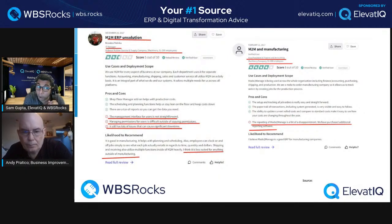Managing permissions is probably going to be an issue that you are going to notice in every single manufacturing product. Okay, it doesn't matter which vendor you are going with. You are probably going to struggle with this, any of the manufacturing products. It still has lots of issues that can cause significant downtime, that's really bad.